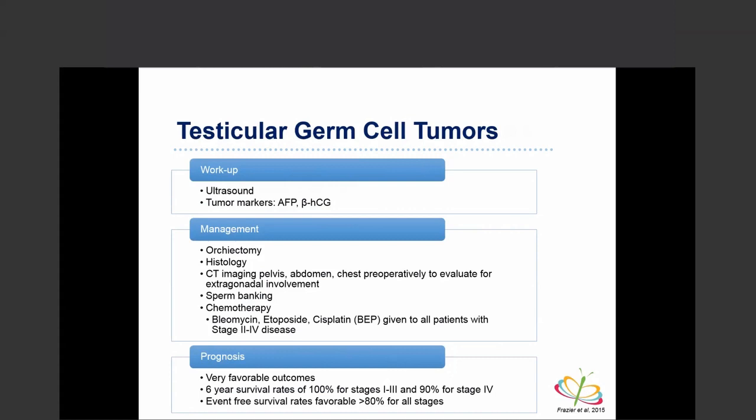So here are just some images. This one is of a 3-year-old boy who had a testicular mass. They did tumor markers that showed he had elevated AFP. Histology showed this was a yolk sac tumor. He had an orchiectomy, got chemotherapy, and this is his first ultrasound.